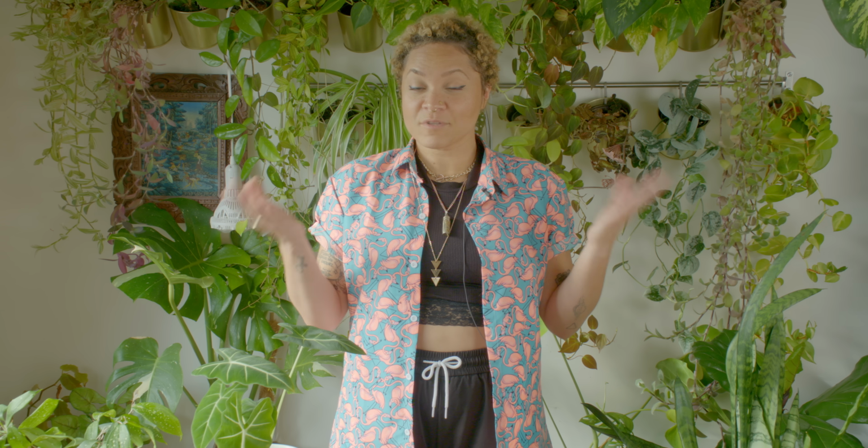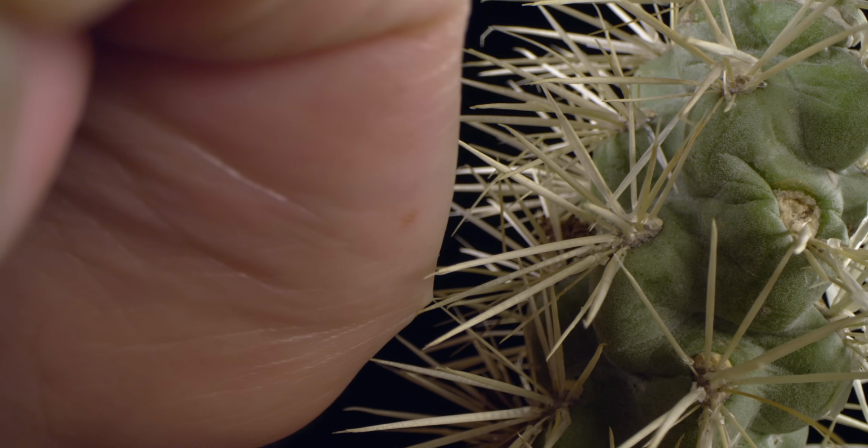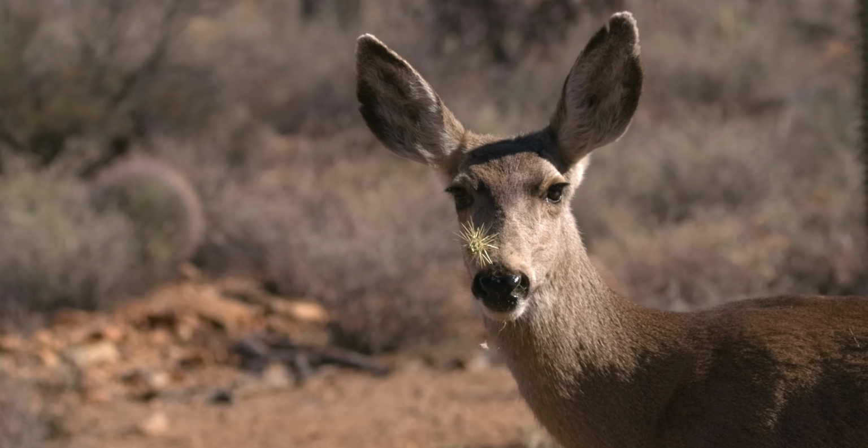Despite its thick thorns, the bullhorn acacia is relatively defenseless. With mobile creatures, the most effective way to avoid being eaten is to run for the hills. But when you're firmly rooted to the ground, evolution has to get creative. Some plants employ physical defenses to keep from being gobbled down, with the most obvious being thorns and spikes.